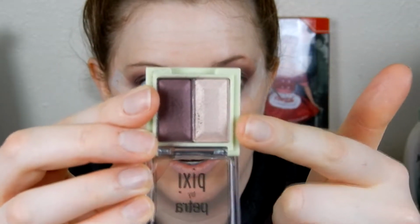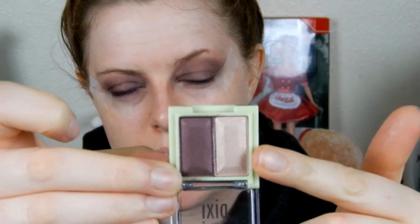So next we'll go in with this cute white shimmery color. It's Ornament in my book, and it's like a grayish white. I'm sure you can also use it on your inner corners as well, but today I'll be using it as a halo eye.